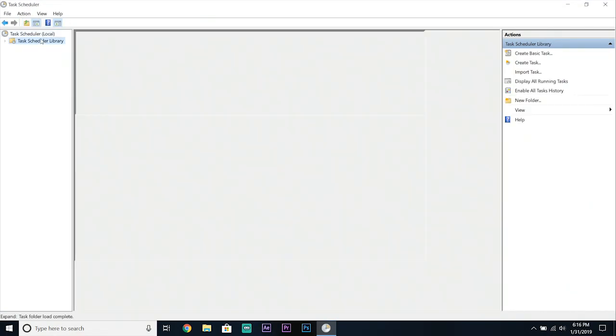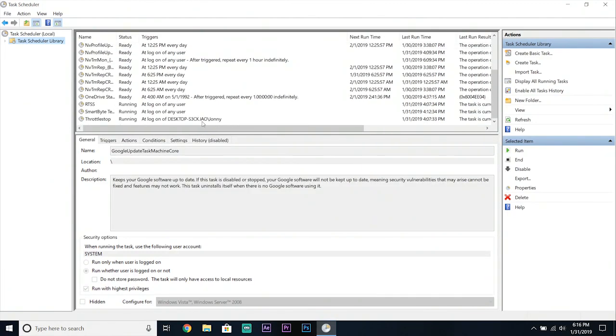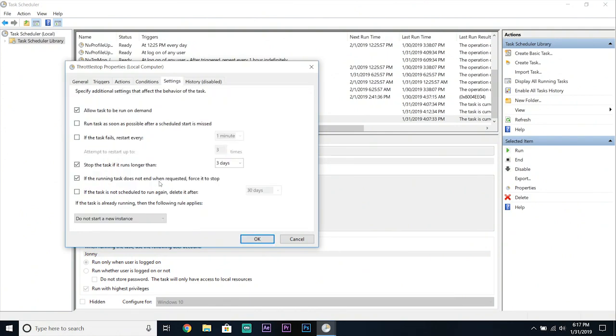Okay. So now that you created it, you want to click task scheduler library, and you should see it right here, ThrottleStop. Okay. Go to properties, and if this is not on, click run with the highest privileges. Okay, and then click this, run whether user is logged in or not. And then you're gonna want to go to settings, and once you're in settings, you're gonna want to disable this. Stop the task if it runs longer than 3 days.